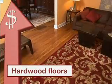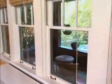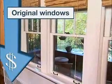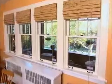And then the windows, wow, I love the stained glass windows. The original windows, they're no longer energy efficient. I would recommend that you do a wood frame window, more expensive, probably about $20,000 invested, but you'll see every penny of it back.